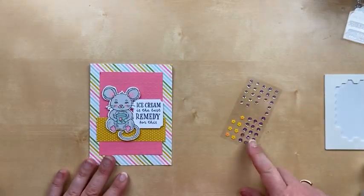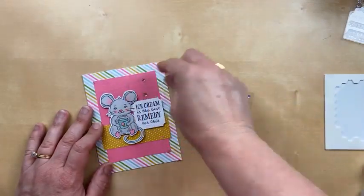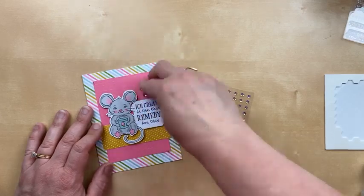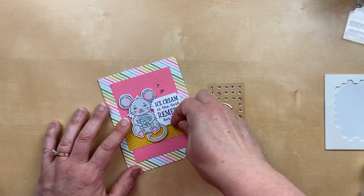Of course, we've got to have some bling. So let's do some blingy bling. I love these sequins. They're just so fun. And I love that they're self-adhesive. So they make it really easy to put together. I don't know. I never know where to put the third one.